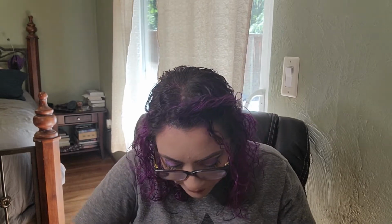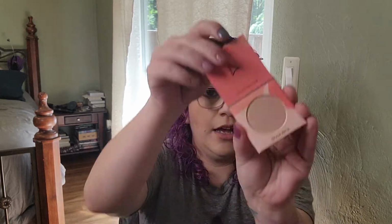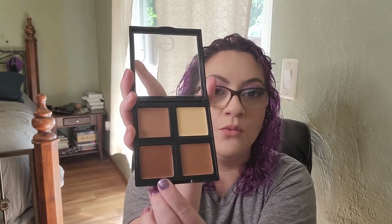So one bundle that I have is all these face things. So I've got a Wander highlighter, brand new. An e.l.f. contour palette, cream, brand new. I'm decluttering these because I want to try something. See, I'm tempted to keep it, but no. I can't use all the shades. I don't need that one, and this is too dark. I would only be able to use 2.